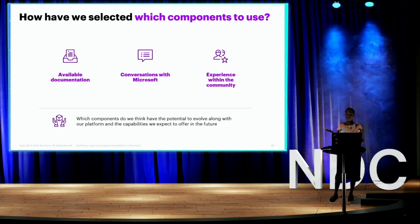And I would say that the point right at the bottom here might be the most important one. Which components do we think have the potential to evolve along with our platform and the capabilities that we expect to deliver or offer in the future? I think this says something about daring to imagine what the future looks like or dream about what we wish the future might be, even though we don't have it right now. And in some cases, it also means doing the necessary work to make sure that our needs and expectations are made clear to those that are further developing Azure.